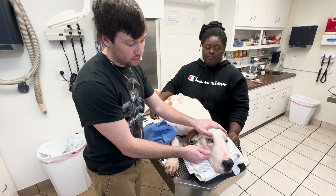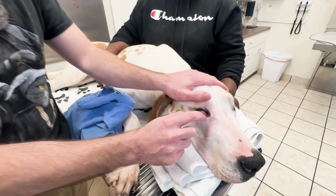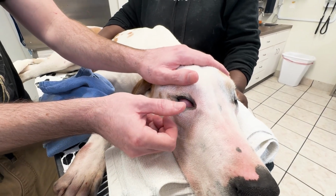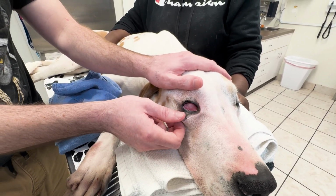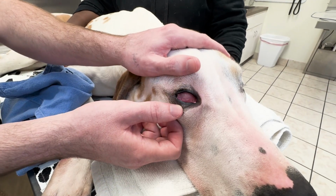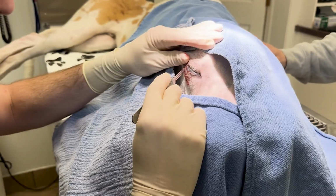The next thing we're gonna fix is this thing called entropion. So what we're gonna have to do is we're gonna have to make an elliptical incision under his eye right here, suture it back together so it will eventually pull this eye down like it's supposed to and close up naturally and stop irritating his eye.